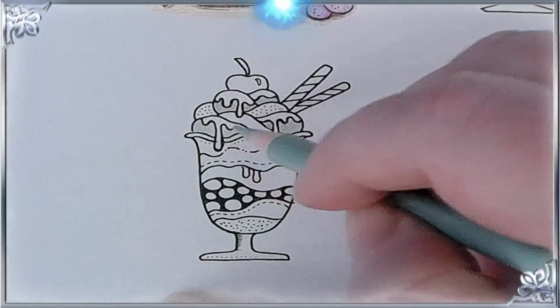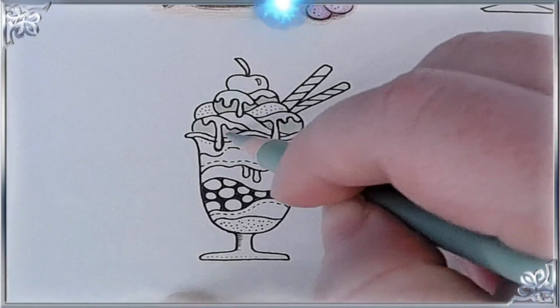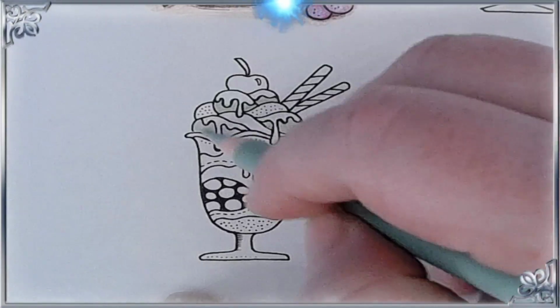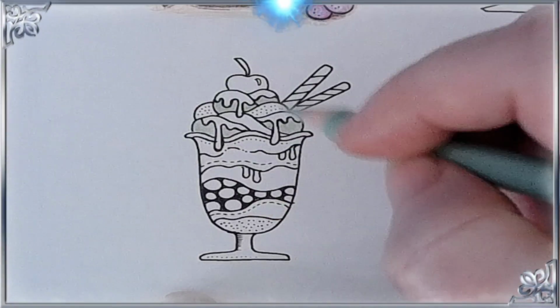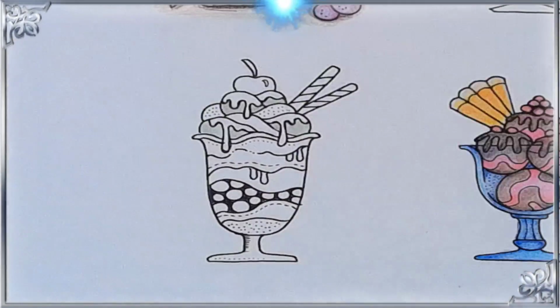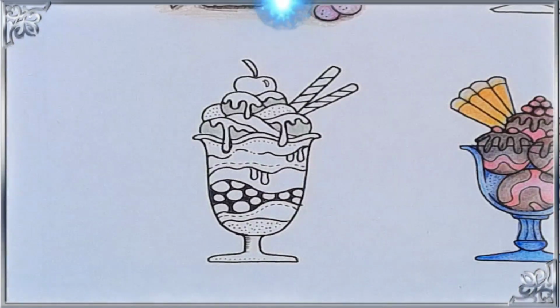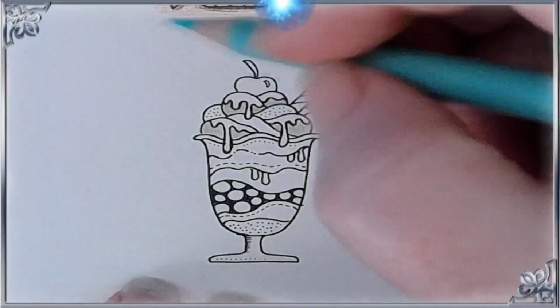This is going to be one funky looking sundae, I'm telling you. Actually, I could probably do that in cherry too. Make cherry drips. Bits of cherry or strawberry jam. Alright, now we're going to get a darker color here. And I think it's this one, yeah. This is cobalt green in the Holbein.